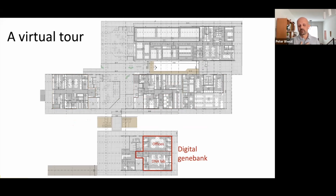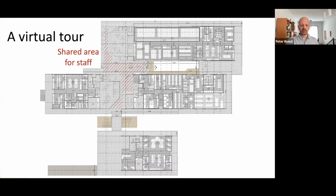And down here is what's called the digital gene bank. So essentially the area that focuses on genomics and in the future, perhaps also adding phenomic data to the collections. These are the office areas. There's a meeting room as well. And this central area is a shared area for staff, where staff from different areas, in vitro, germplasm health, seed conservation, digital gene bank, meet.